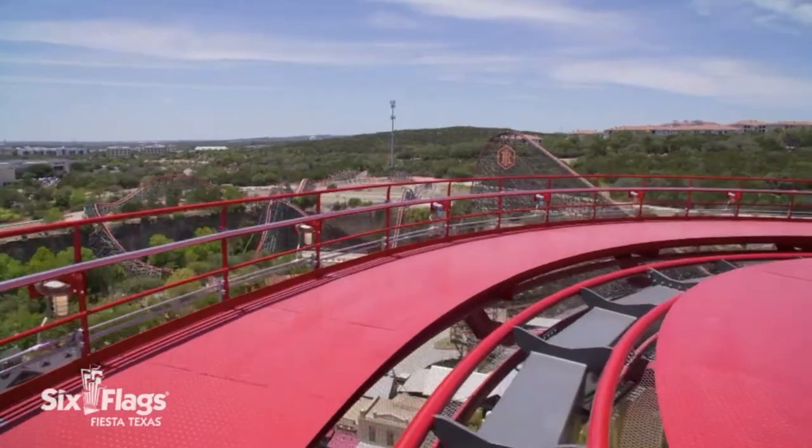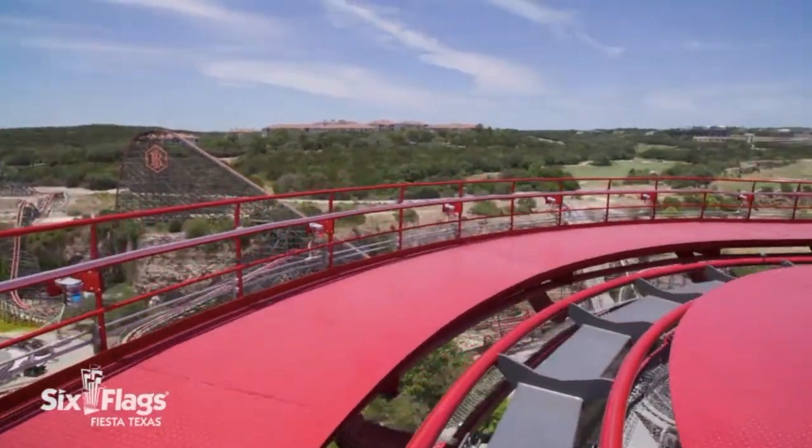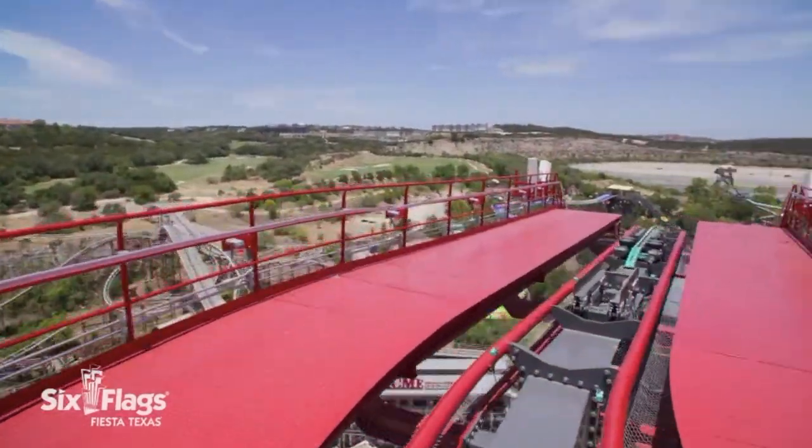As you make it to the top, you're going to round the corner, and you're actually going to start hearing some audio at the top, and you'll hear it as you're walking through the queue line. Every time a train comes over that drop, you're going to hear the audio. As soon as you start rounding that corner, you're going to hear that same intense music, and then Dr. Diabolical will start speaking to you.